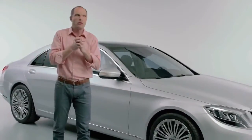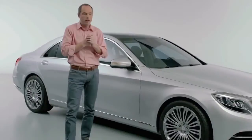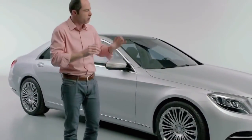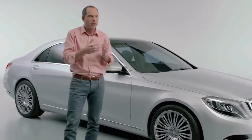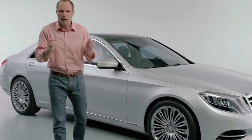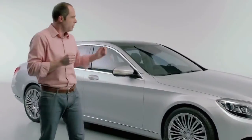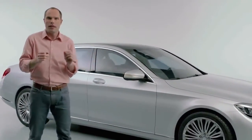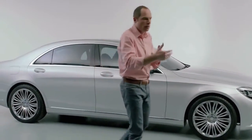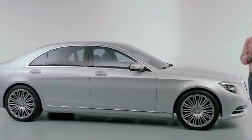I remember in 2005, when the previous one, W221, was presented, I was not working at this company yet, but I spoke with another designer from another car company, and I asked him, so how do you like the new S-Class? And he said, I don't like the wheel arches. Wrong answer. You should say, I like the car. Not talk about the details unless you approach the car. Then you have to discover the details. And that was the main goal of exterior design of this car.